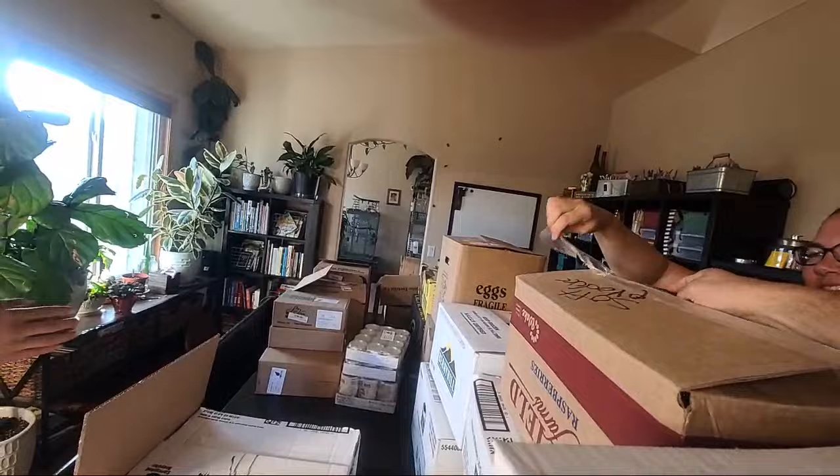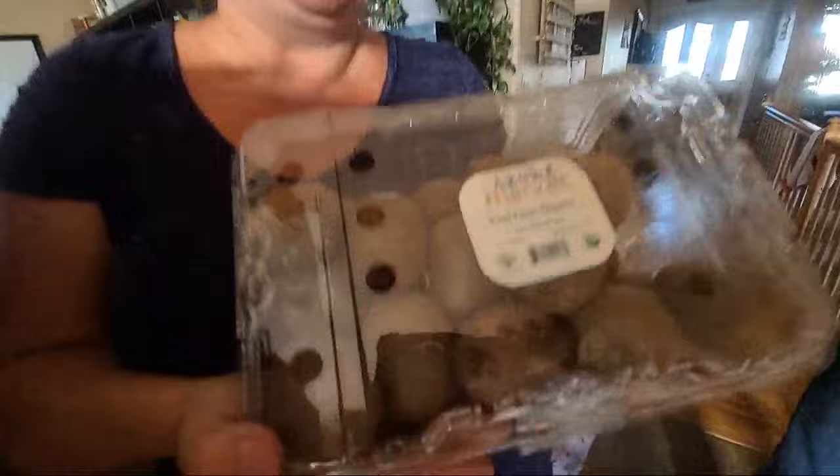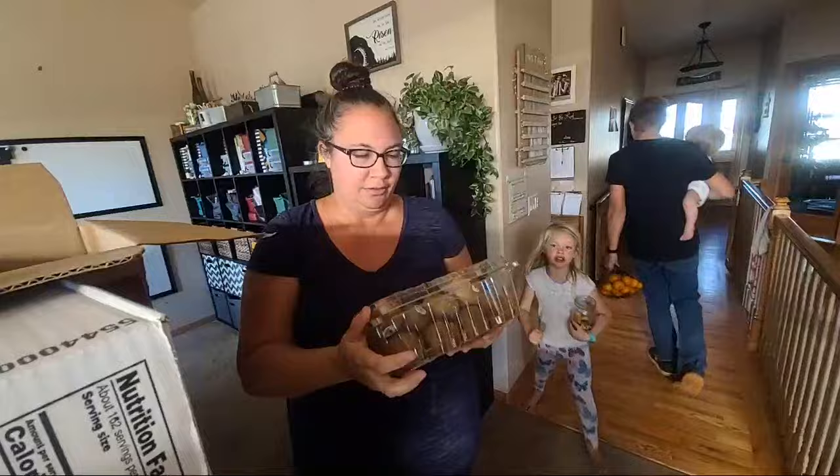Okay, in this box we have a bag of oranges. Cool, Grayson, put those in the refrigerator. Make sure they look okay. And it's been a while. Kevin has been missing the kiwi. Oh, but kiwi's gotten expensive. This is like $20-some. So Dad gets all of those.